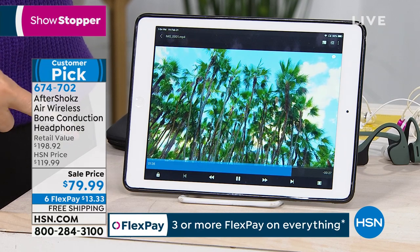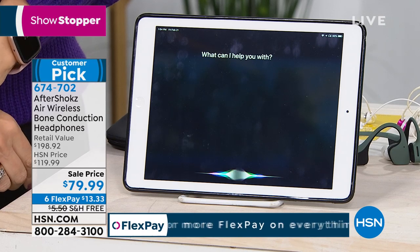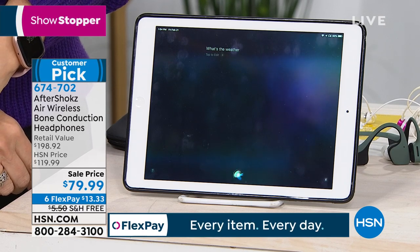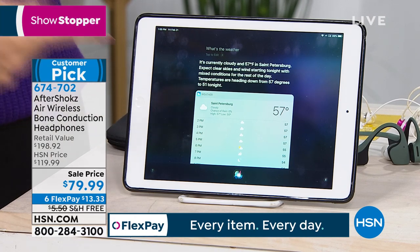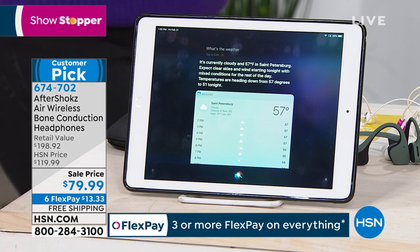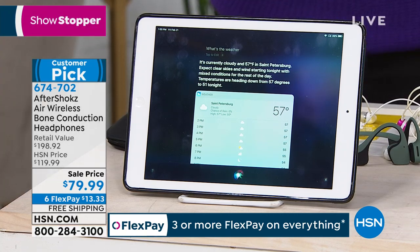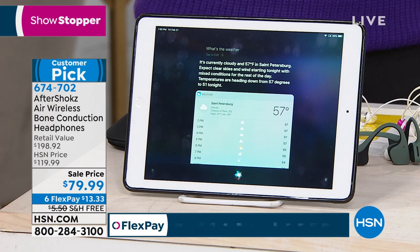Now, if I want to use my digital assistant, I just press and hold. What's the weather? And Siri, because I happen to be using an iPad, but any Bluetooth-enabled device will work. Cool. So I get the weather conditions. She's talking to me right now in my ear, telling me what the weather is. And I didn't even touch the iPad. I simply touched the magic button on my Aftershock. So these are very, very easy to use, but incredibly high-end with all the features.